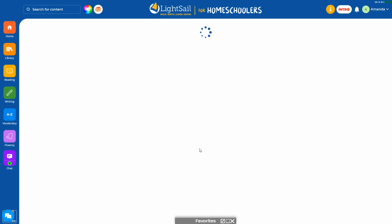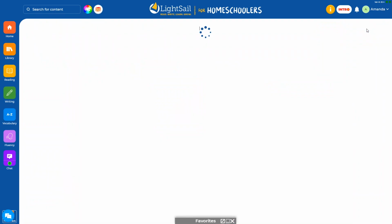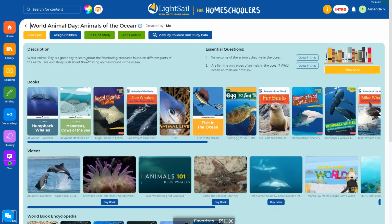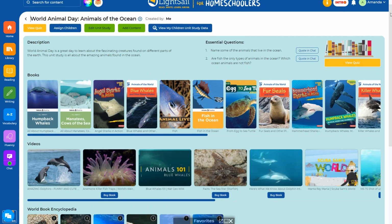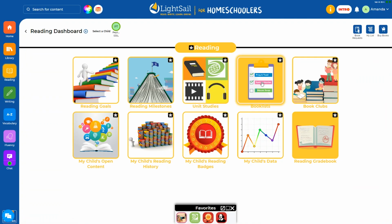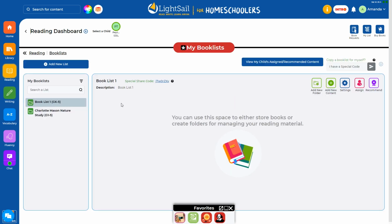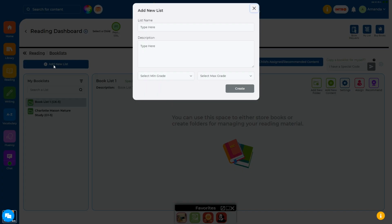See one you like? Just click on it and then click here to add to unit studies and then make adjustments and assign it to your children. Below you can see all the books, videos, and more that are included. The book list section is where you can create a book list or use one of the Lightsail book lists. To create a book list, you just click on Add New List. Then, when you're reviewing books in the library, you'll be able to add them to your book lists.